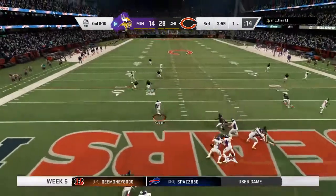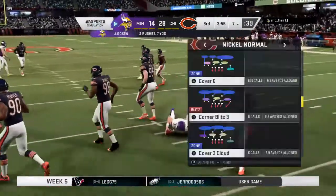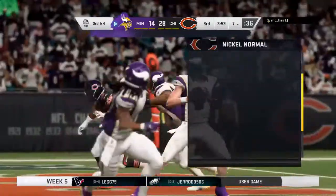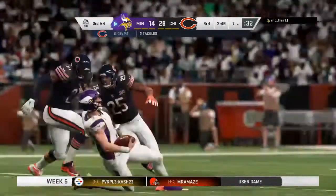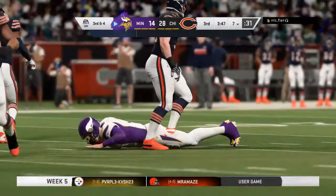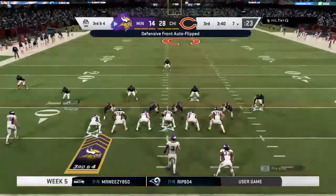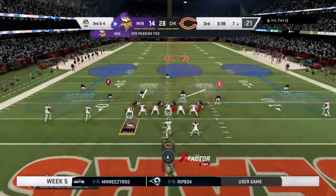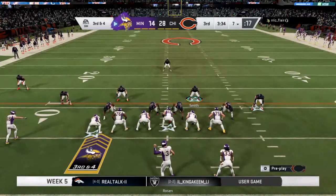Looking to throw on second down. Rosen steps away to his left. Give him 7 there on the tuck and run, and they're in better shape now for third. Partner, he was going through his progressions. Not there. After about the third one, he decided he better pull it down and run for it. And he slides down and avoids the hit for good measure. This offense in desperate need of a conversion as they come up on third down.